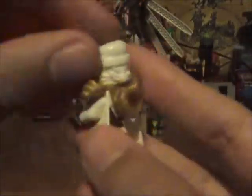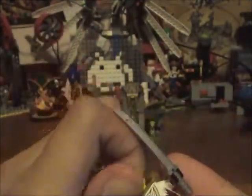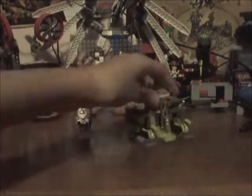Minifigure. Zane ZX. He's a pretty cool looking figure. He's got the golden shoulder pads and sword holder. It's pretty cool actually. He's got pretty cool markings on his chest. And of course that's his head, the standard head that comes with all Zanes. And there's the back. See, that's Zane ZX. Sorry.